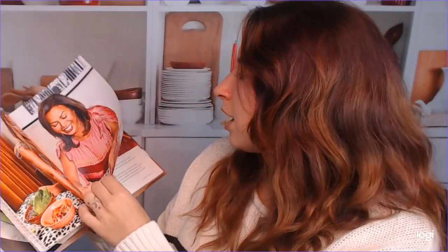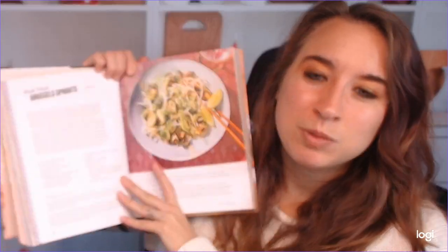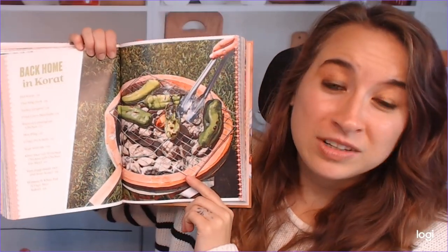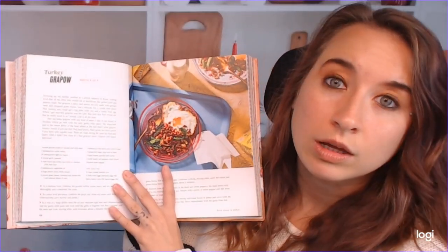Oh wow, okay, so this is a cute picture of Pepper and Chrissy. So we've got Pad Thai Brussels sprouts. Okay, so this must be the not so boring salad recipes. Let's see what else we've got. Back home in Korat. Now, this looks amazing. All the spices and pepper. Yum. Thai barbecue pork. We also have turkey grapao. This looks really good.